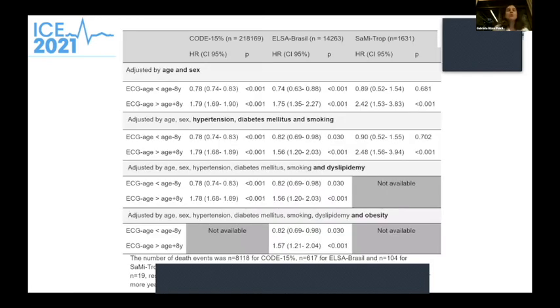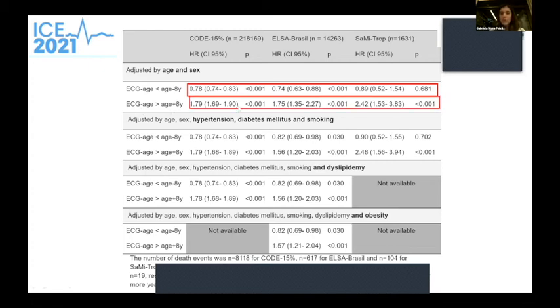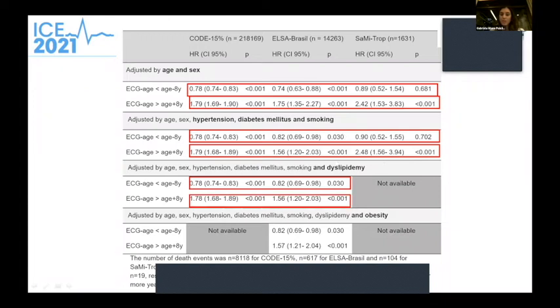As we go to the mortality analysis and divide it by the 3 cohorts, we can see first, adjusted by age and sex, that an ECG age 8 years younger than the chronological age was a protective factor in the CODE and in the ELSA, but not in the SaMi-Trop. The ECG age older by 8 years was a risk factor. And the findings were consistent after adjusting for hypertension, diabetes, and smoking, after adjusting, including dyslipidemia, and after including obesity.